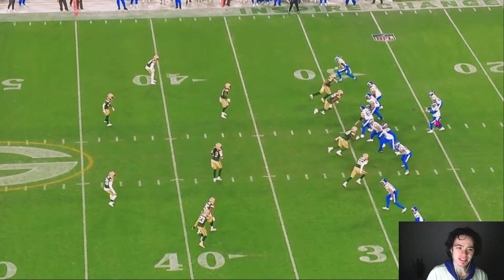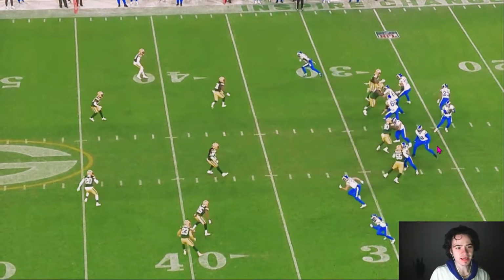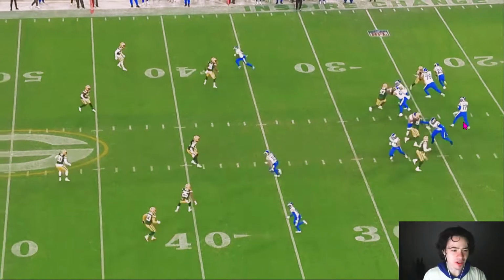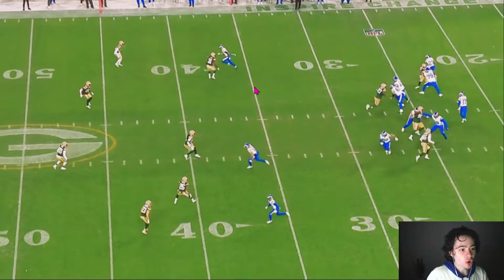It's a bit to the left, but I feel as though, and I've seen him do this a few times in this game, it's just a bit of an exaggerated grab of the football on his left side, and it's a bunch of wasted motion. He has some wasted steps there, but there is no wasted motion in Van Jefferson's route.